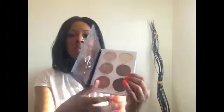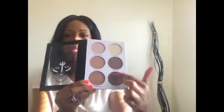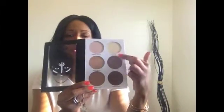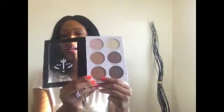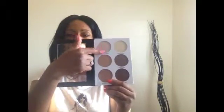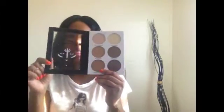And I also picked up Ulta's own contour palette. This one here, same basic thing. 2 deeper shades for your contour. It's a nice banana powder to set your under eye with. Lighter contour shades for contrast, and here's a nice highlighter shade right there. So this is from Ulta.